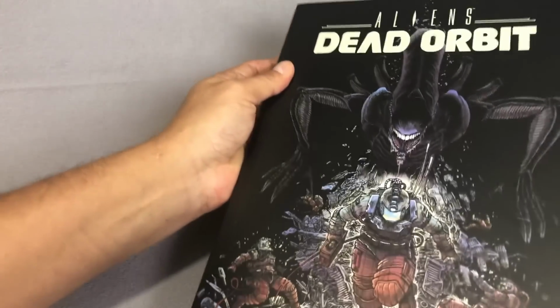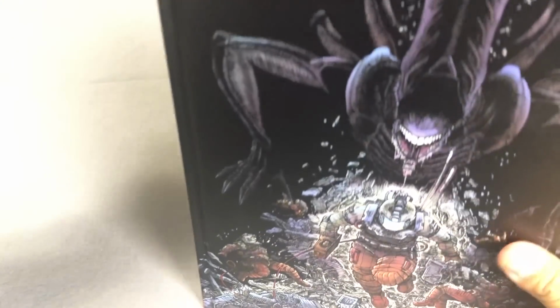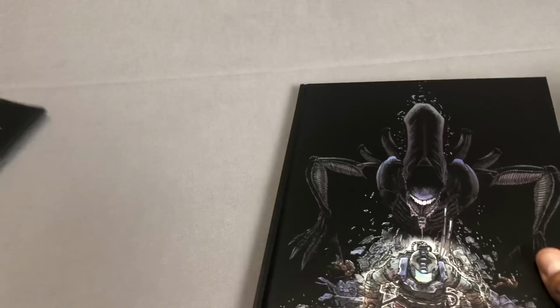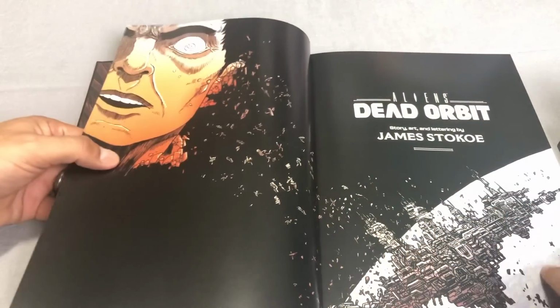Then we have Aliens Dead Orbit, which the Omnibus and I did a review on. This is the oversized hardcover. Spoilers! Now, what got me to pick this book up was the amazing artwork by James Stokoe.